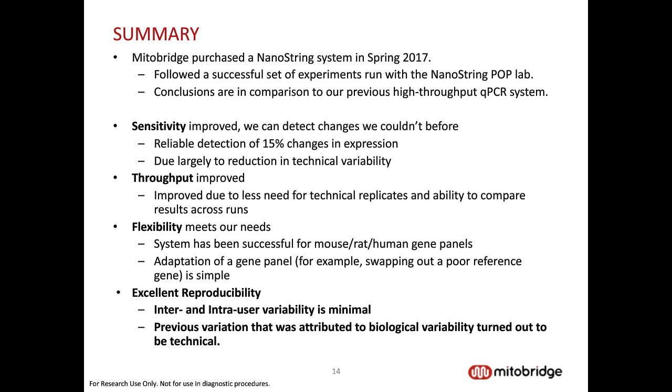The throughput's improved quite a bit. Not only can we increase the number of samples per run, but because of the decreasing experimental variability, we're able to much more easily compare results across different runs. And so this means that the same sample doesn't need to be rerun in order to make new comparisons. We can make comparisons across runs in a much more straightforward setting. Overall, the flexibility has met our needs.